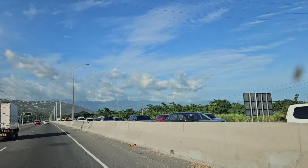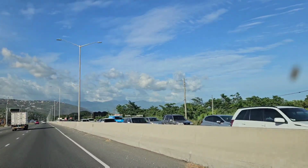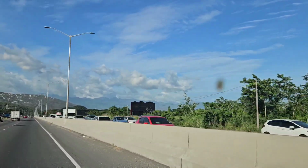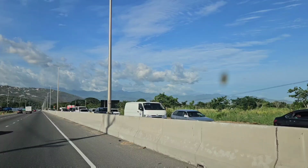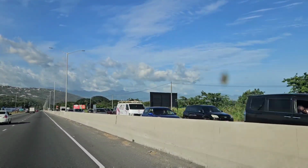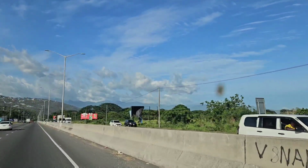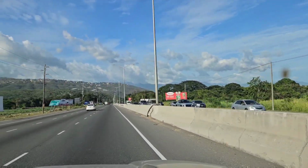involve Mandela Highway. So Portmore, this traffic that you see on the right is actually to go to Portmore. Once the traffic passes the Portmore turnoff, the traffic flows freely. So the government plans to build an overpass, a 4-lane overpass from Mandela Highway onto Dyke Road. And this would involve building a bridge over the Rio Cobre.